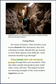Today, tunnels allow safe and speedy passage through hills and mountains. They also allow people and goods to pass under cities, rivers, and seas. The largest tunnels are amazing examples of the work modern engineers can do.